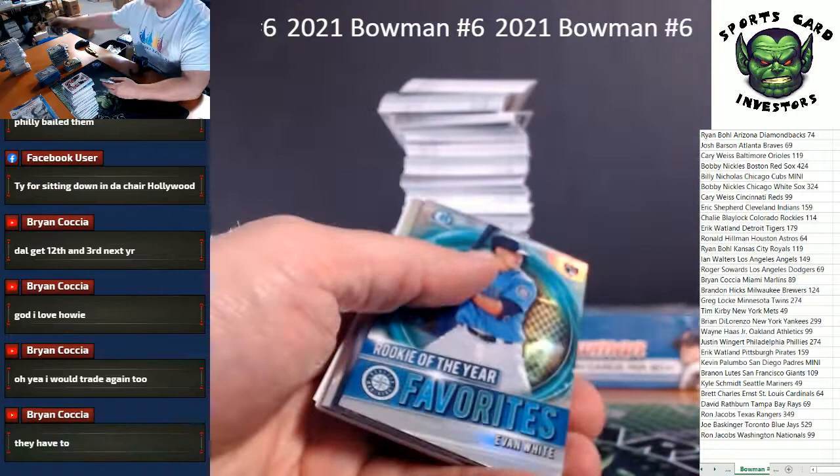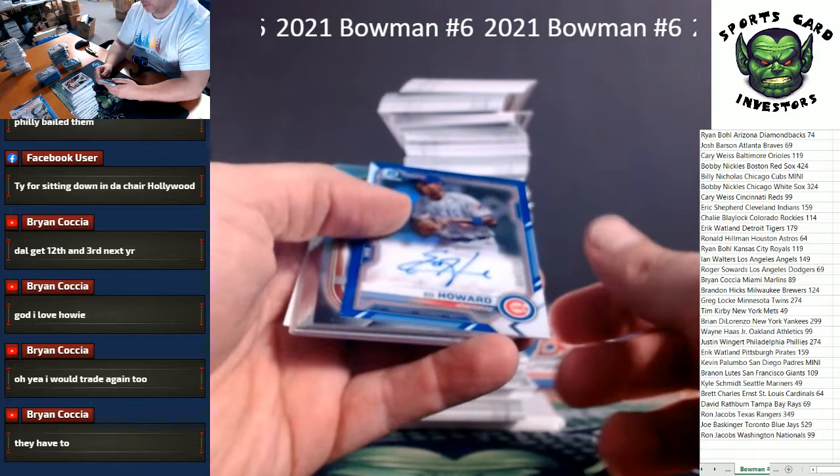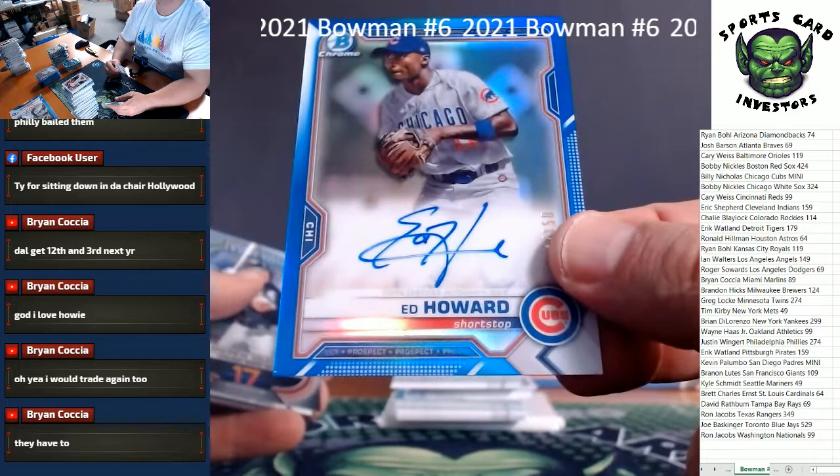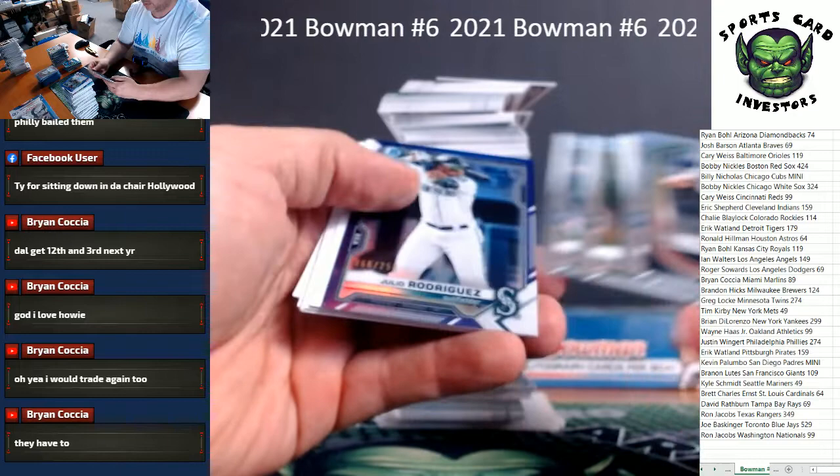Wow, another color auto, Ed Howard. This would have been huge. 64 out of 150, that's still sweet. Ed Howard, blue auto. Billy Nicholas. Congrats, buddy. That's a good card. Julio Rodriguez, purple, number to 250. It's a Chrome card.